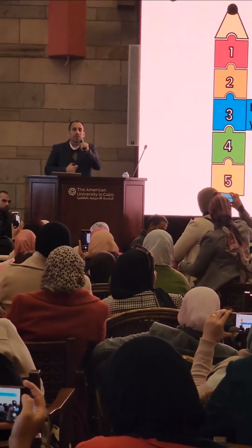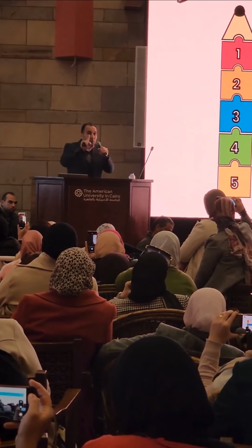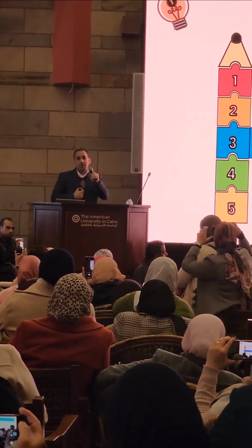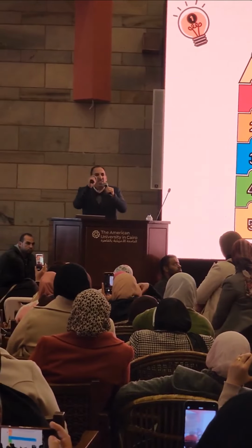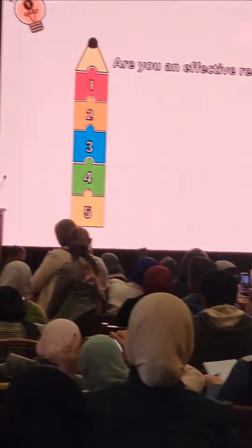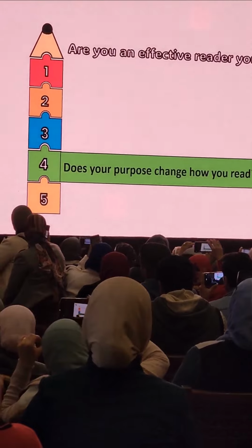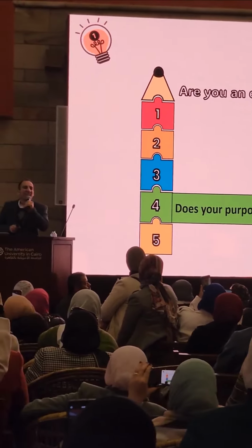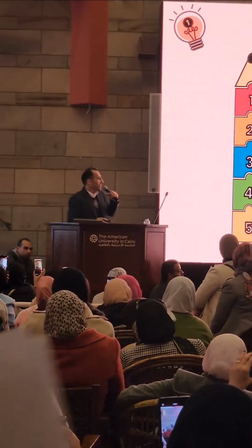Trust your gut. Because some of us understand what this means, but don't feel comfortable until they get a dictionary and they see it with their eyes. See? Just wait. Yes, just wait. Keep reading. That makes you fluent. Fluent reader, okay? Fluency can be reading, writing, speaking, and so on. Does your purpose change how you read? Excellent. You're great teachers. You're effective readers yourselves. Okay.